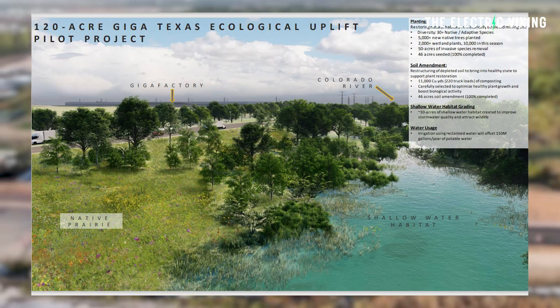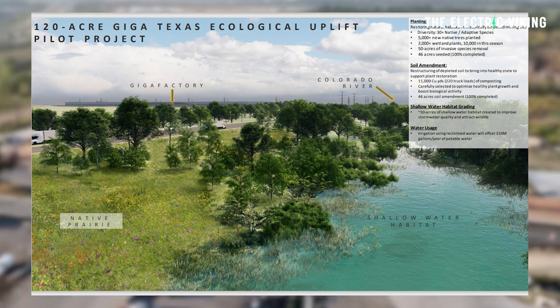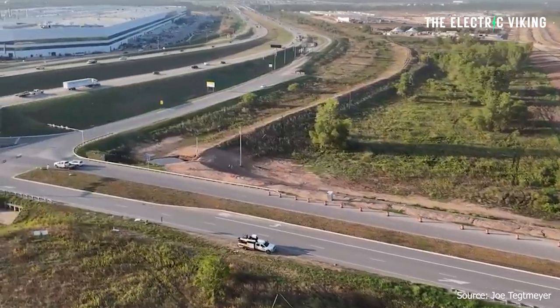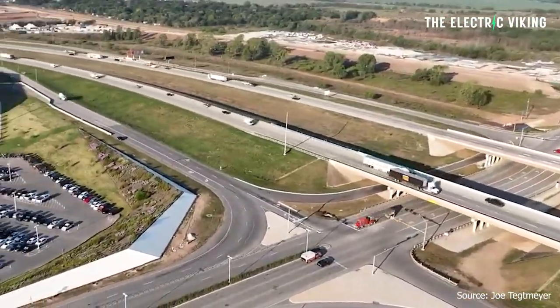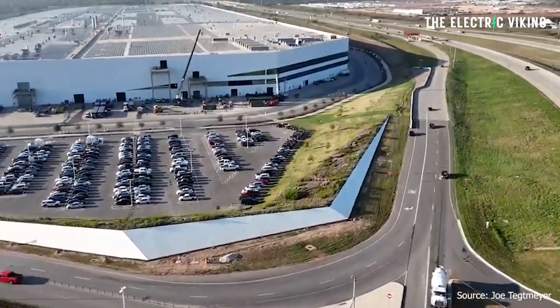Tesla has unveiled their plan for this massive project, promising to completely transform the area. Previously, before Tesla got there, there was pretty much nothing there. It's just dust. So Tesla's planning on completely changing this area of land for its employees.